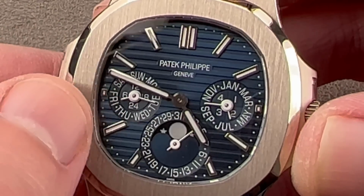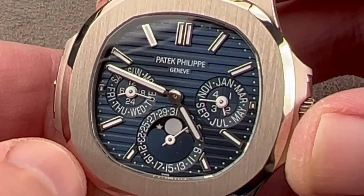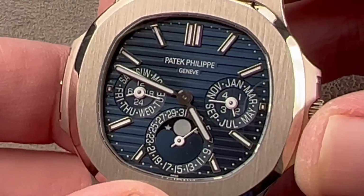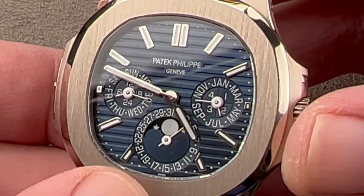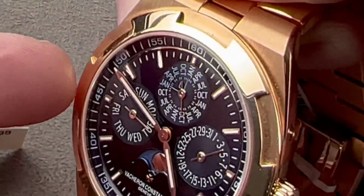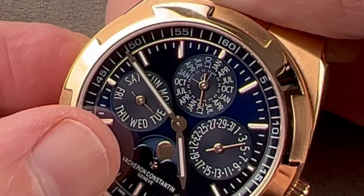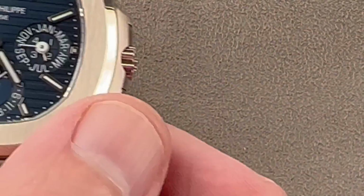So having that 24-hour indicator on the Patek isn't just good for cave climbers who may not have access to sunlight. This is a very practical means of avoiding damage to your watch. Also, for me, the leap year solution here is superior to what you get on the Vacheron. The Vacheron can be a little bit difficult to read. 48 months on one subregister has inherent compromises in legibility.